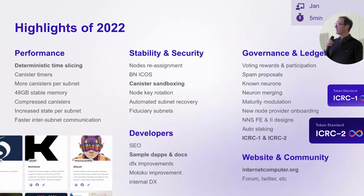Okay, let's look at the highlights. Next slide here. And if you look at this, these are just the highlights for all of the teams grouped together in some categories. Unfortunately, I won't have time to go through all of those. But you see, there's a lot of stuff on there that we did this year, and already this is a really key achievement, and I'm very, very proud of the team about that. Just let me pick out a few of those.